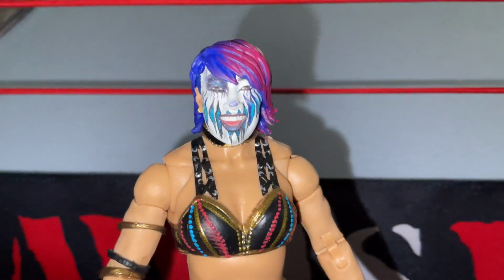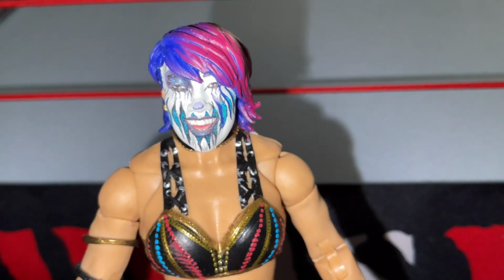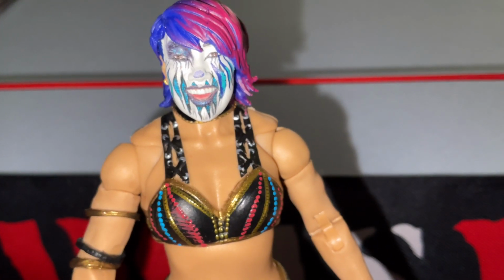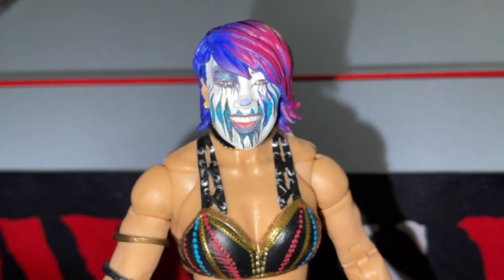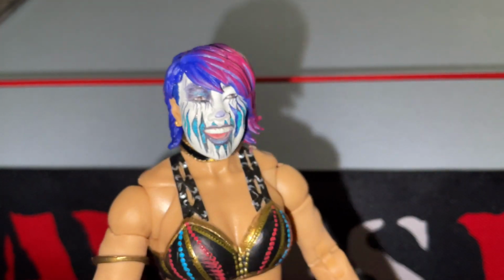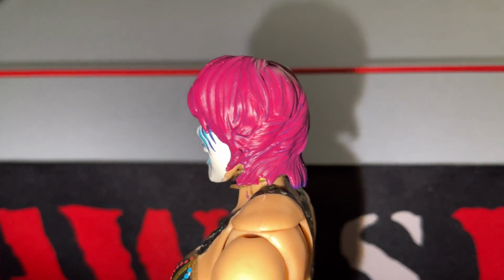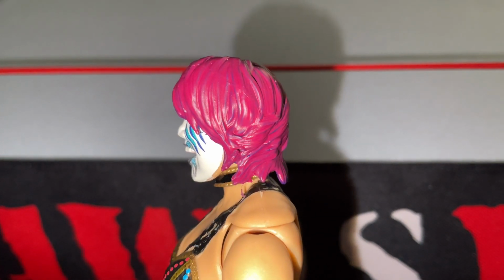And the head sculpt, there's so much great detail on this figure. But the head sculpt is so creepy looking. And wow, look at the face paint and the smile. I love the hair color with the blue, a little bit of darker blue or darker purplish. And I love the change of color to a little bit of red or pink, or I don't know what the color changes are in the photo.